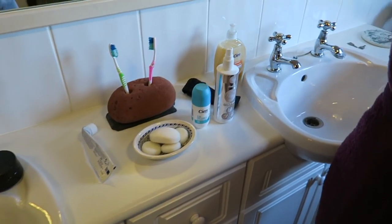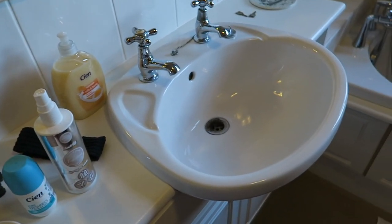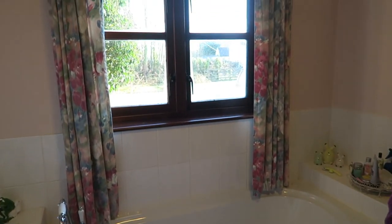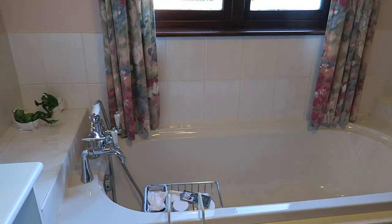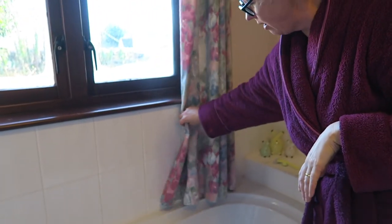Some of this stuff is mine as well, like these two things, because I don't live here. And then here is the bath. And there's a nice view out the window as well. Except when I have a bath shortly, those curtains will be closed. Those curtains are coming down. There's going to be a blind in here. But look how long they are. They're going to just get wet, aren't they? Yeah, exactly.